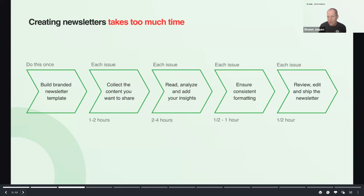You're probably going to do some formatting, make sure that everything looks good, make sure that you don't have things that are different from section to section, or maybe you want to make sure that all your spelling is correct. And then you're going to review that final issue and ship it, make sure everybody's sending it out. So all these things can add up to quite a bit of time. We've actually got a poll question for you.